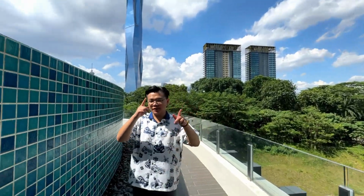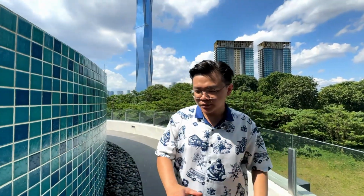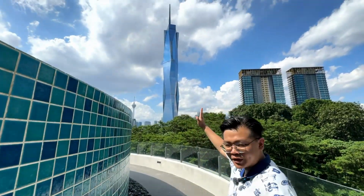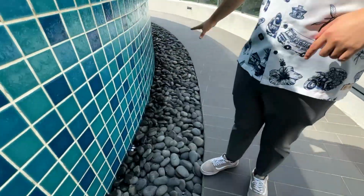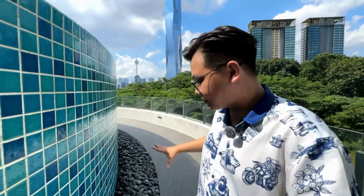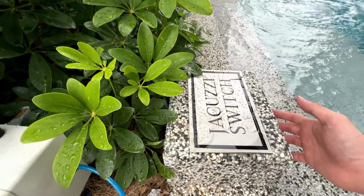Okay, we noticed the small staircase that's beside the infinity pool, and then we notice this area. I think this is the area for the people to service the infinity pool, but they still make it like an experience for you to look into the 118 tower. And then there's a drainage here also for the service people, but they also beautify it by putting pebblestone so that it's not that boring lah.